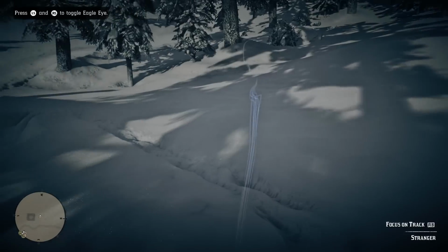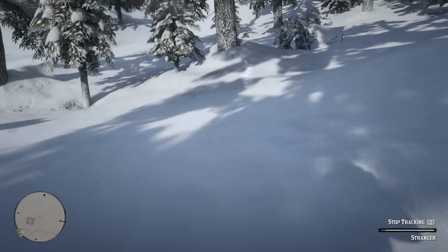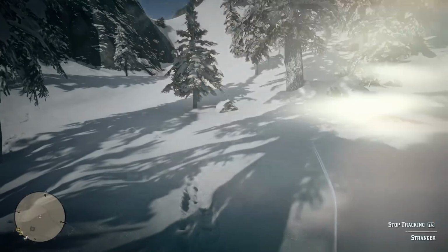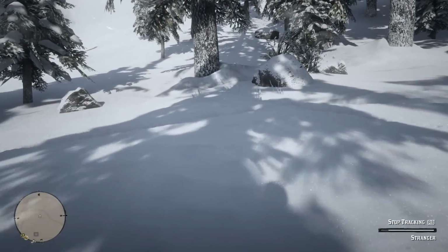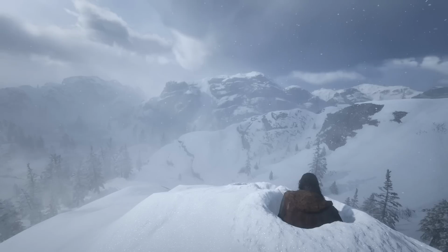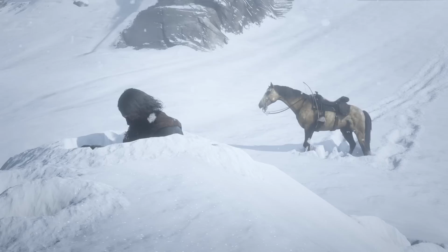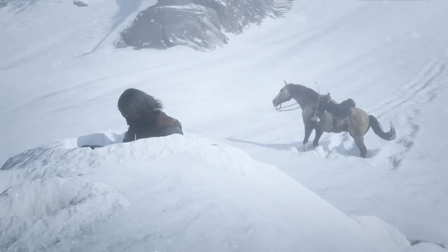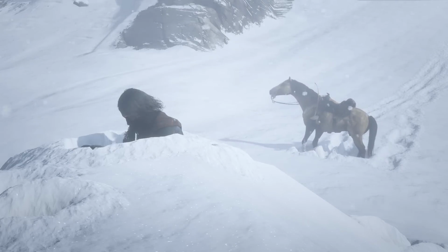Well, there is a trail that quickly disappears outside, but thanks to the use of the eagle eye mechanic, we can follow the stranger's trail, which leads us right to his frozen corpse. Partially buried in snow, sat upright, holding a rifle, looking out from atop this hilltop. It seems this guy simply died sat here. But why? It appears as if this guy came out here armed and with purpose, though I find it hard to believe that purpose was to die.